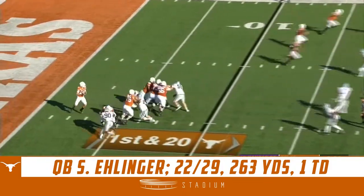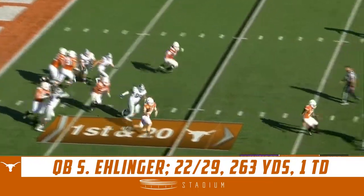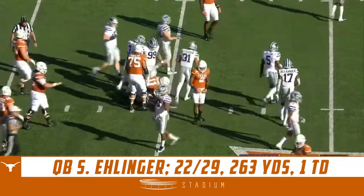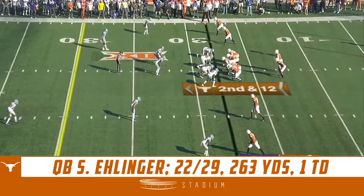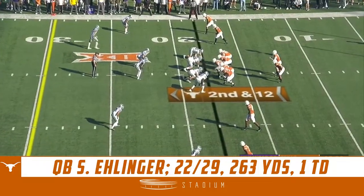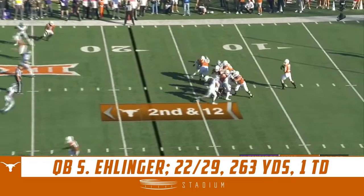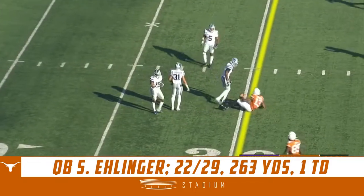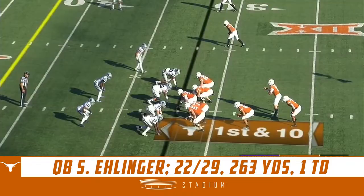Roshan Johnson, a true freshman in there at running back, a low snap, and Ehlinger does well to get out of there and dives ahead to about the 19-yard line. Texas, meanwhile, faced with a second down and long, trailing 14-0 as we start the second quarter. Ehlinger to the air. And a catch is made for a first down by Brennan Eagle.